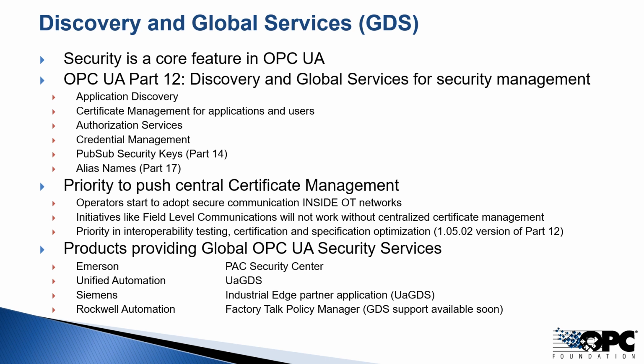And centralized management is becoming more important with the adoption of secure OPC UA communication within OT networks, not just between OT and IT networks. This is also being driven by the adoption of OPC UA at the device level with initiatives such as OPC UA field level communications. This is therefore a priority for the OPC Foundation in interoperability testing events, certification, trade show demonstrations, and specification enhancements. Clarifications and more detailed workflow definitions for the certificate manager and the new Part 21 for secure device onboarding were highlights of the recent 1.05.02 release.